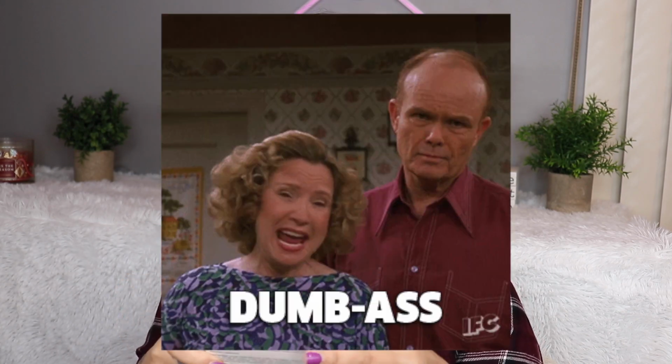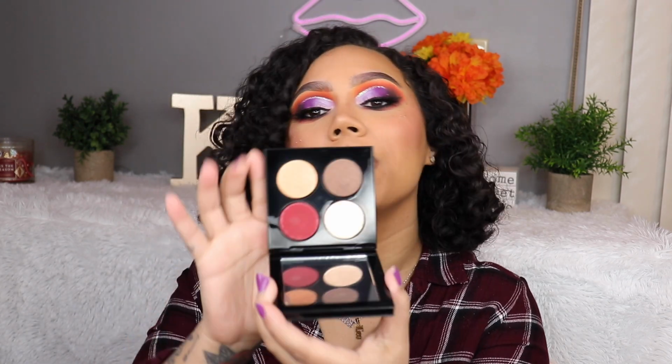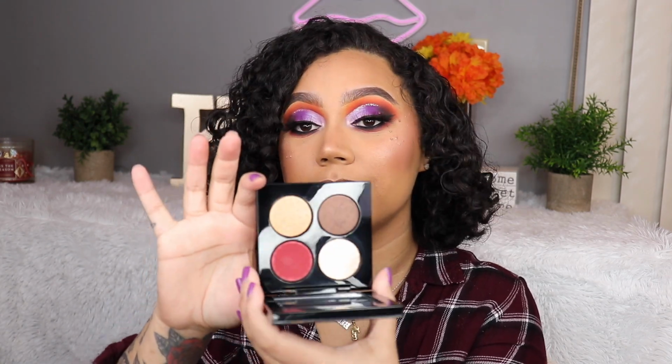I don't know what this is called. Oh, it says it right here. It's called the Blitz Astral Quad in Iconic Illumination. I think that's what it's called. This is what it looks like on the inside, this quad that I got. I actually did pick up a second quad, but I got that from Bergdorf Goodman, so that's not here yet.